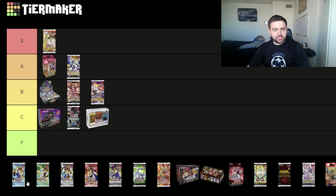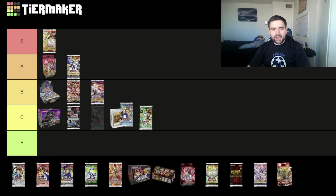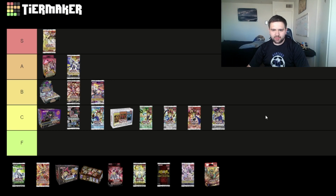The nostalgia stuff, so the first original 5 sets of Yu-Gi-Oh. Again, I have to put it in C tier as well. This is one of those things. I'm not a nostalgia guy, so I don't really care for these sets. If you're a nostalgia person, you probably rank these higher than what I'm ranking them as. But I don't really necessarily care about this. I think Blue Eyes is actually a little better than all of them. But besides that, it's a whatever set, right?